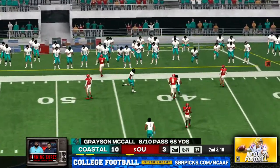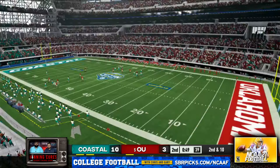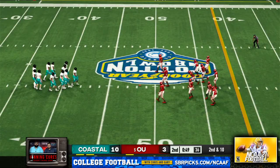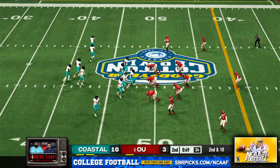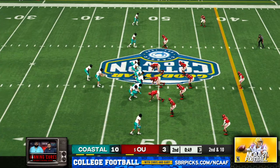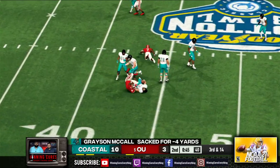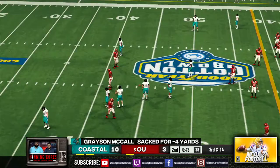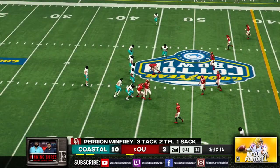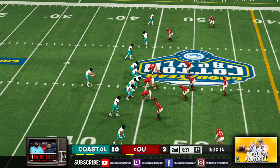He gets rid of this one. From their own 48-yard line. Second down. He's scrambling, and he's sacked. I think that one's on the offensive line. They've got to do a better job of holding their blocks, or else this quarterback's going to be pulling turf out of his face mask all game.